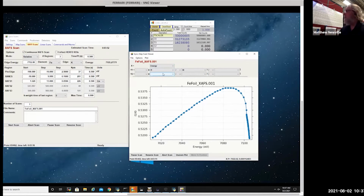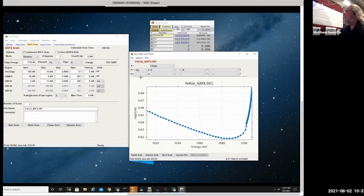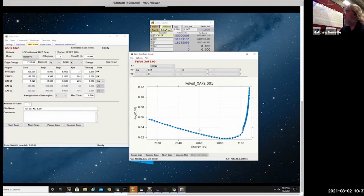But you can see this is I1 over I0, and we're just getting close to the edge, and that's going down. So typically you would take the negative log of that. So if I show minus log of that, there's an energy mu, minus log of I1 over I0, as we get to the edge.